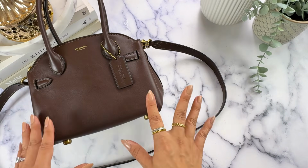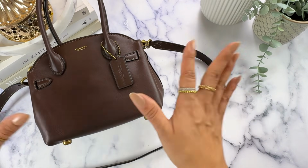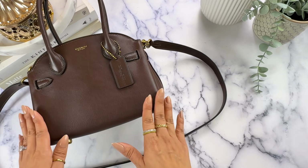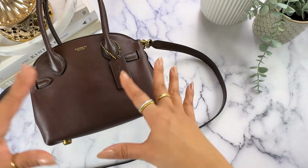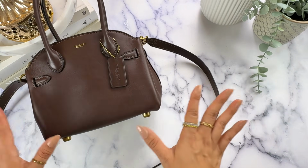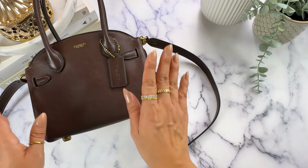To me, I find that quite surprising, given that the latest trend with the luxury houses is to have all of the prices continually go up. So to me, it was kind of refreshing to see that Coach took a more reasonable approach when releasing this bag.